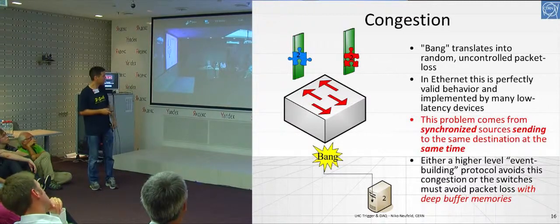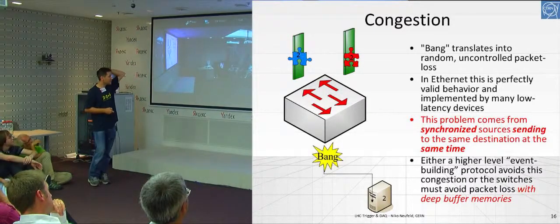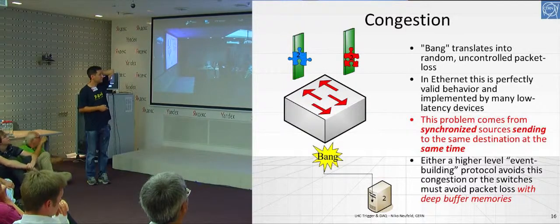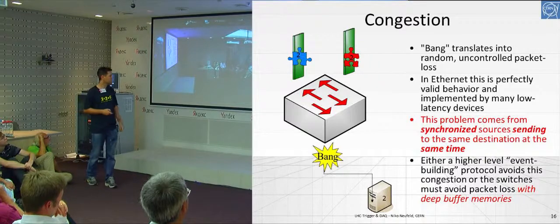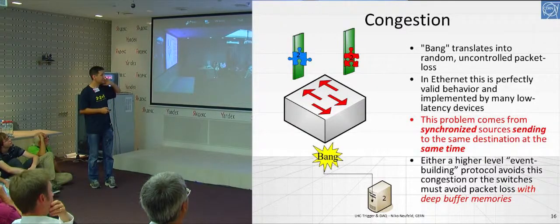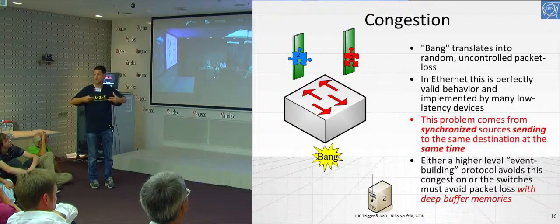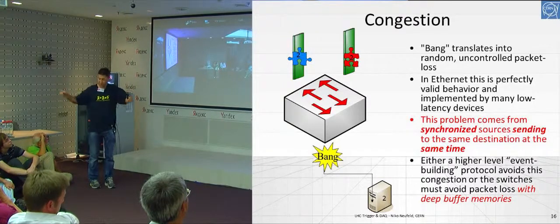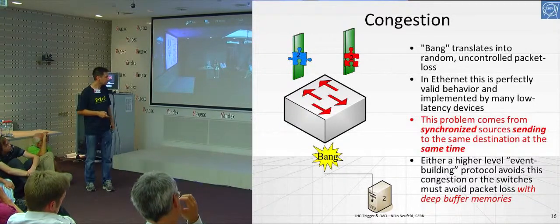You want to look at them. Now that means that in the switch they arrive at the same output port at the same time. And then it makes bang. Standard Ethernet behavior, if there's too much overcommitment, is just packet drop. So this is fine. And this is really a problem in general in these data acquisition systems because the sources are synchronized: the original data source, the accelerator itself, is synchronized, because the beams are made by an AC frequency.